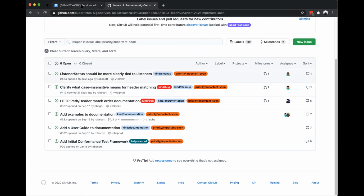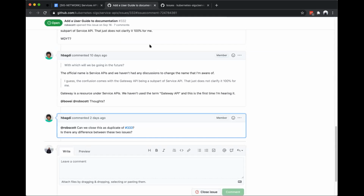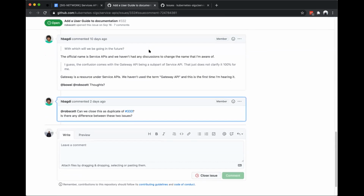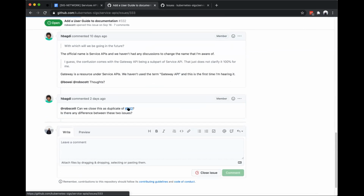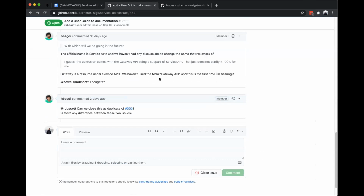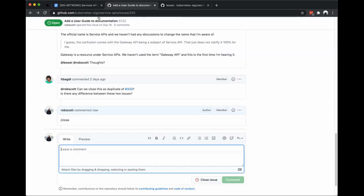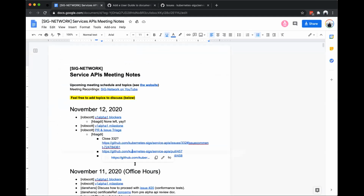So yeah, okay, great. I think Harry has mentioned here that maybe we don't need a user guide specific issue anymore because I created another issue that's awfully similar, which is adding examples to documentation. I don't know how much value this issue provides anymore, so I'm fine with closing it unless anyone's actually tied to it. Cool. All right. I will keep on running then.